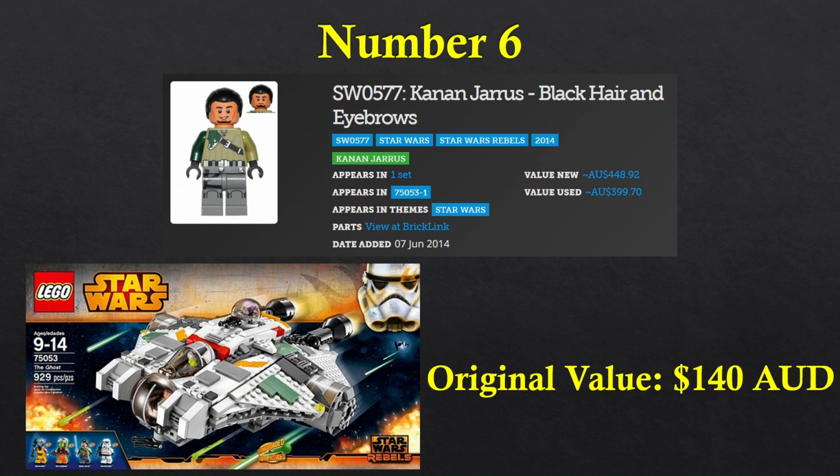And the Ghost is, of course, set 75053. Now, if you wanted to pick this figure up for your collection now, you would be taken aback. $448.92. Guys, we are starting to get into some big numbers here. That is over 3 times the original value of the Ghost. That is a lot of money, but this is such a heavily sought after minifigure, of course, such a pivotal character in Rebels, and definitely a must-have for any LEGO Star Wars collection.